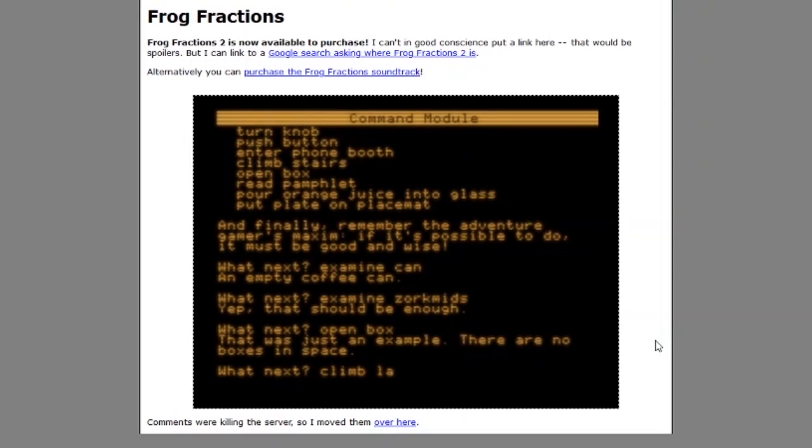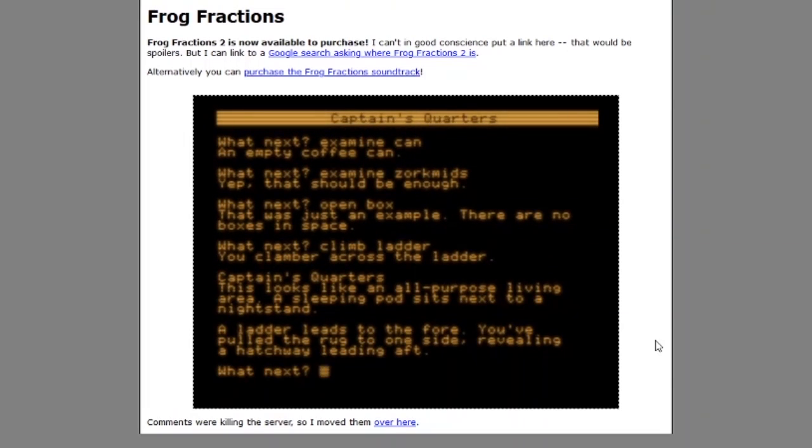You know what? Climb ladder. Maybe I'll fill the coffee can, right? Enter hatch. Oh, wait a minute.